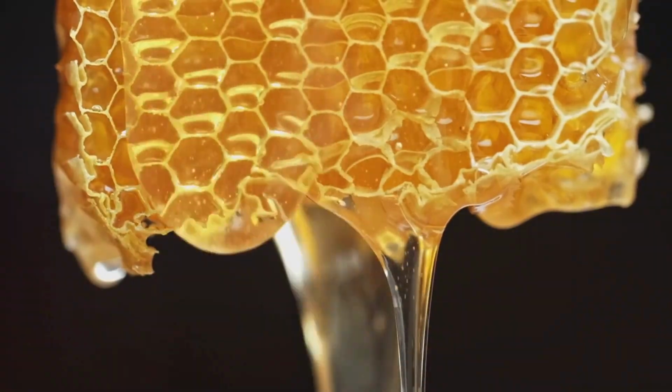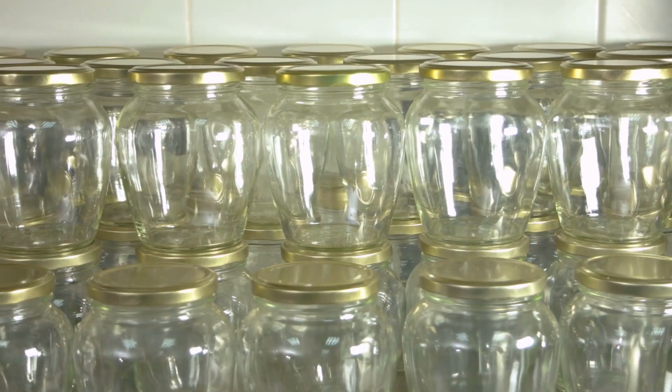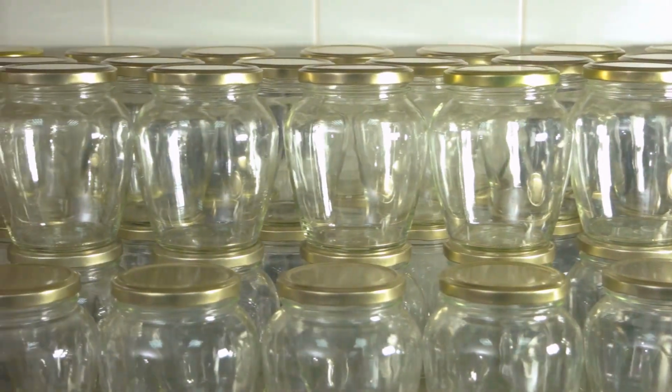So there you have it, folks. Armed with these tips, you're now ready to choose the perfect honey that not only sweetens your dishes, but also enhances your health. Don't forget, every jar of honey holds a story of 1,000 flowers.